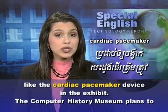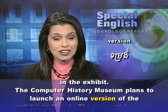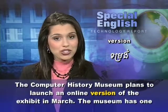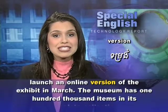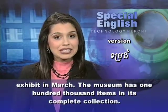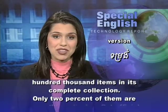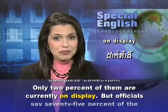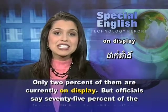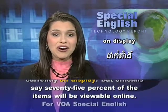The Computer History Museum plans to launch an online version of the exhibit in March. The museum has 100,000 items in its complete collection. Only 2% of them are currently on display. But officials say 75% of the items will be viewable online.